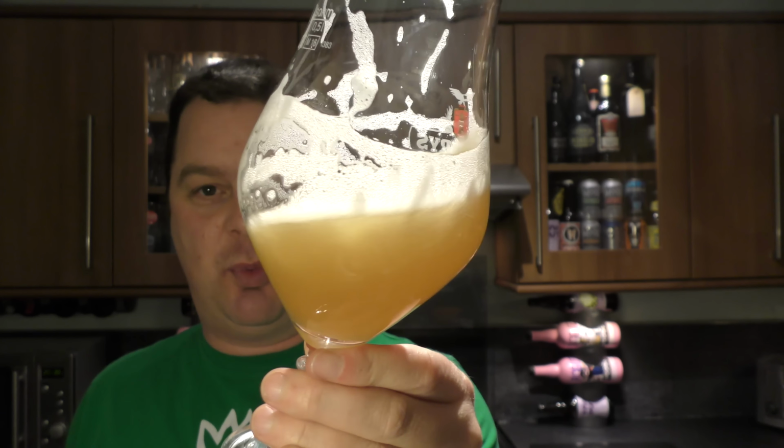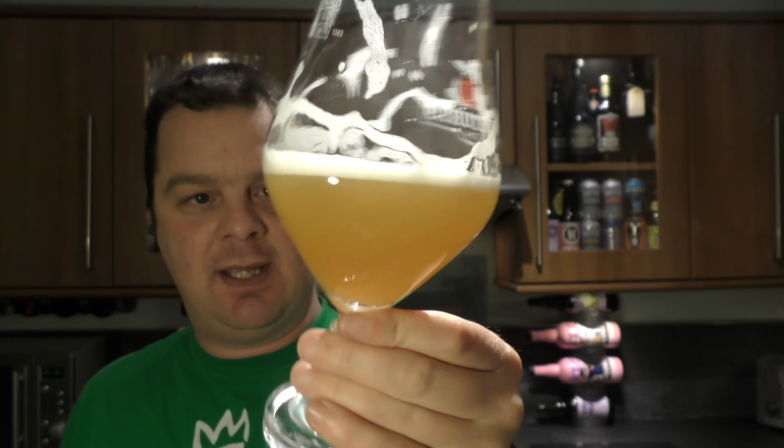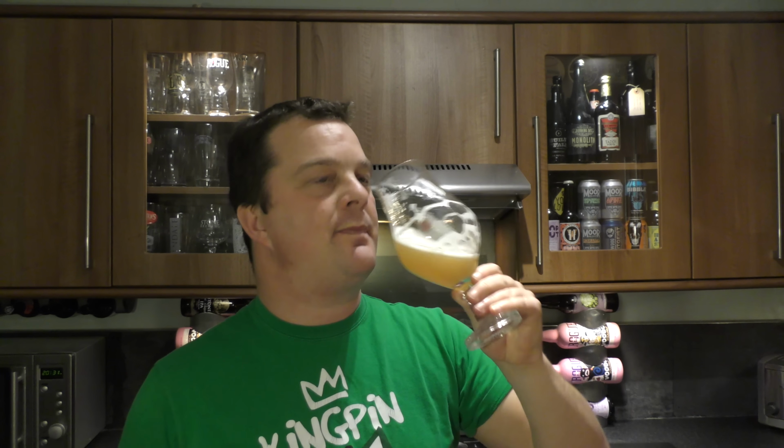Wonderful. Looks great, smells great, tastes absolutely fantastic. Mango juice, tropical juice, grapefruits. Yeah, there's some lemon. There's everything in this particular beer. Everything. Rating: of course, 10 out of 10. Stone the Crows, 10 out of 10.